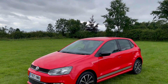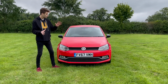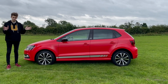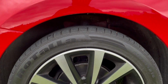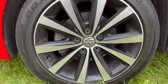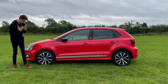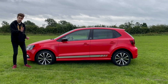So even though it looks relatively normal from this angle, things start to change as we make our way down the side. Okay then, so the side, this is where things start to look a little bit different compared to your bog standard Polo. Let's start with the wheels. These are 16 inches in diameter and they're diamond cut, so they make the car pop. It looks more sporty and more interesting, just a better wheel design than a standard silver alloy.